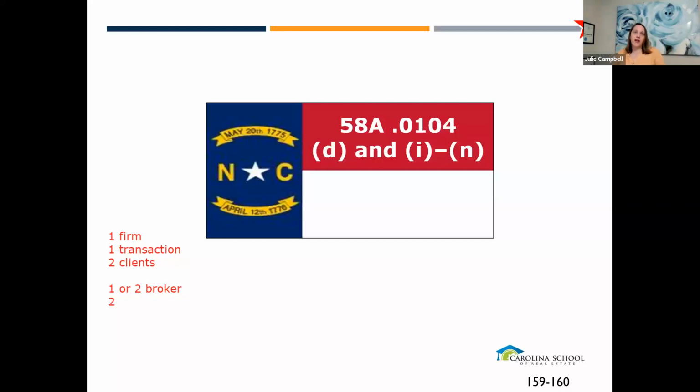Truth is, dual agency says we can all stand around and chit chat about our clients because we all represent that client. In practice, you may want to not do that because in practice, you're eliminating yourself and all your other peers from being designated. Does that make sense? So I think we need to be really careful.